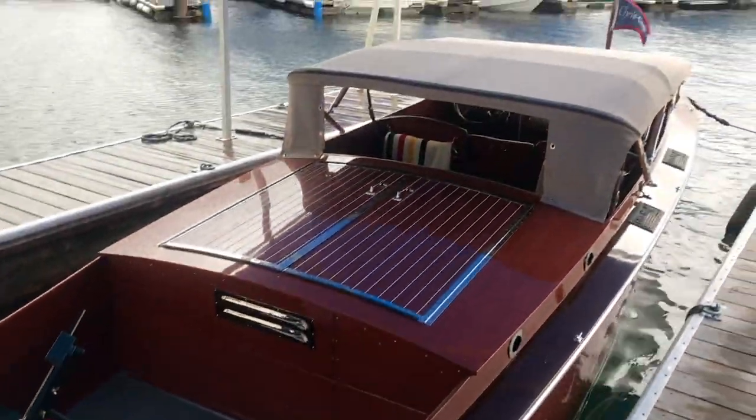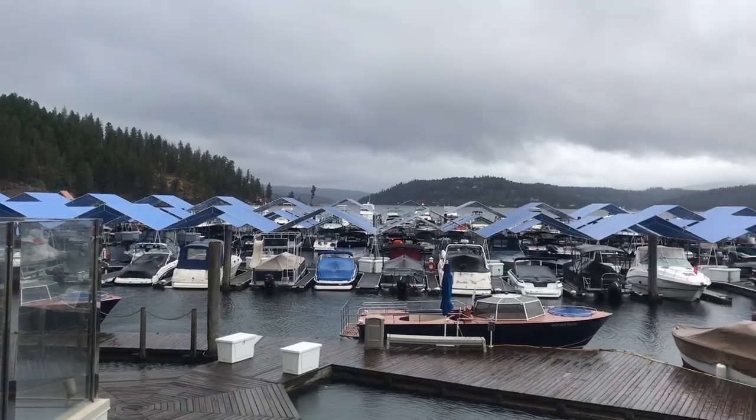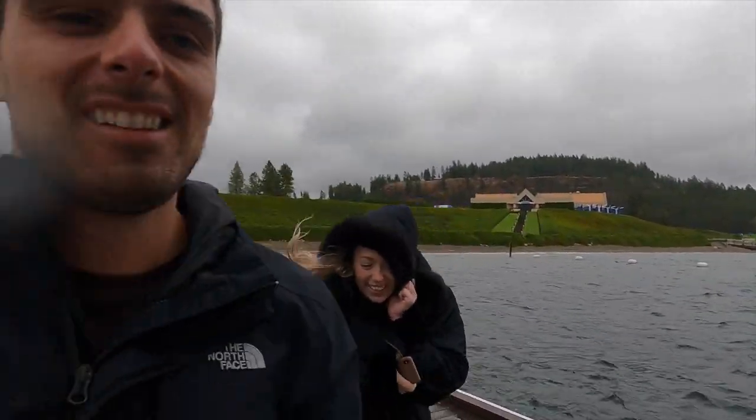We got to walk around and see restored wooden boats in the beautiful Lake Coeur d'Alene. Some of these boats were actually close to 100 years old. Just a drive or a boat ride from the resort is the Lake Coeur d'Alene Golf Course. This isn't just any golf course, as the 14th hole is referred to as the floating green. Yes, you heard that right, floating.